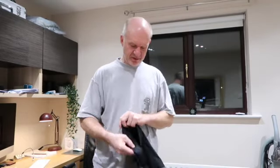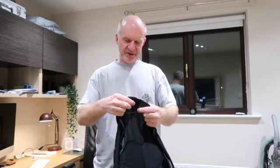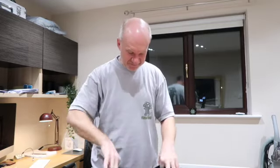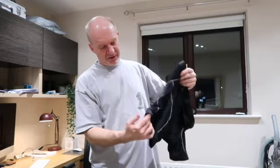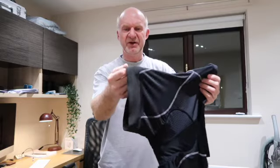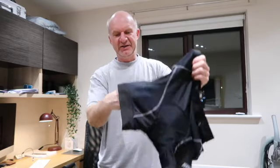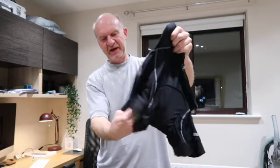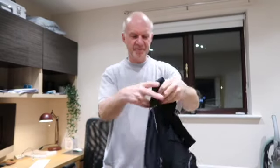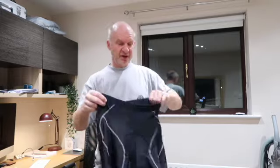These ones are slightly different. These are Souk Sports, okay, and these have got like a silicone band which is about an inch and a half. The idea is that that sort of grips to your leg and it doesn't bunch up. It's been that long since I've worn them, I can't remember if they work or not, but it's a compromise.